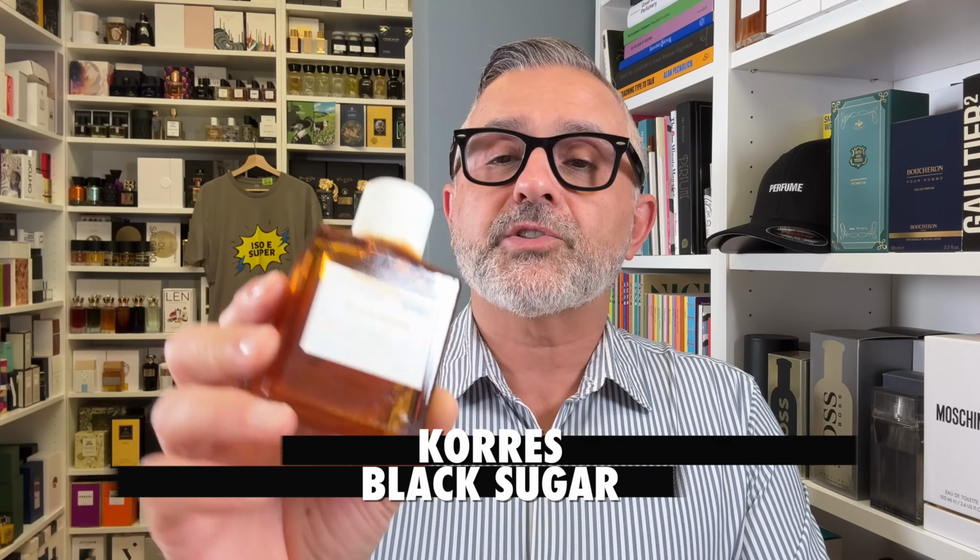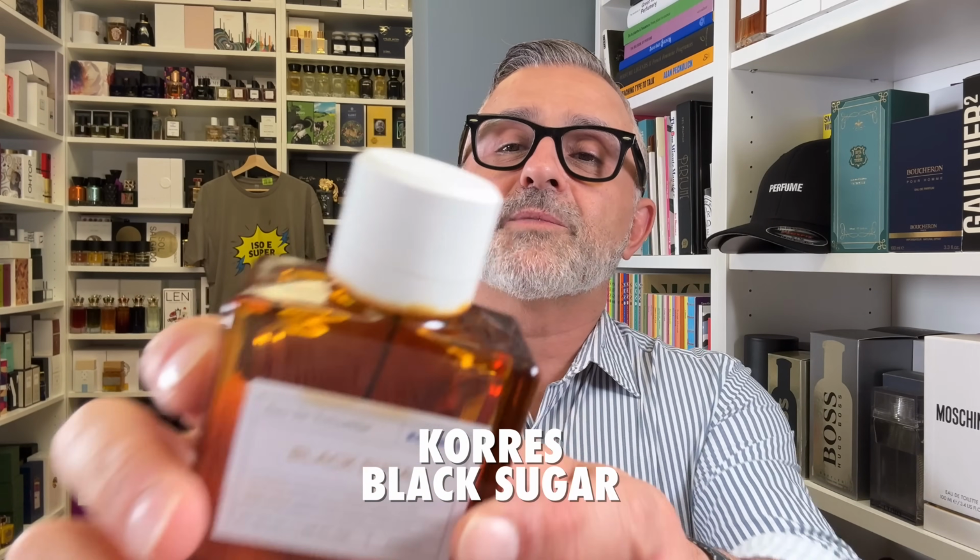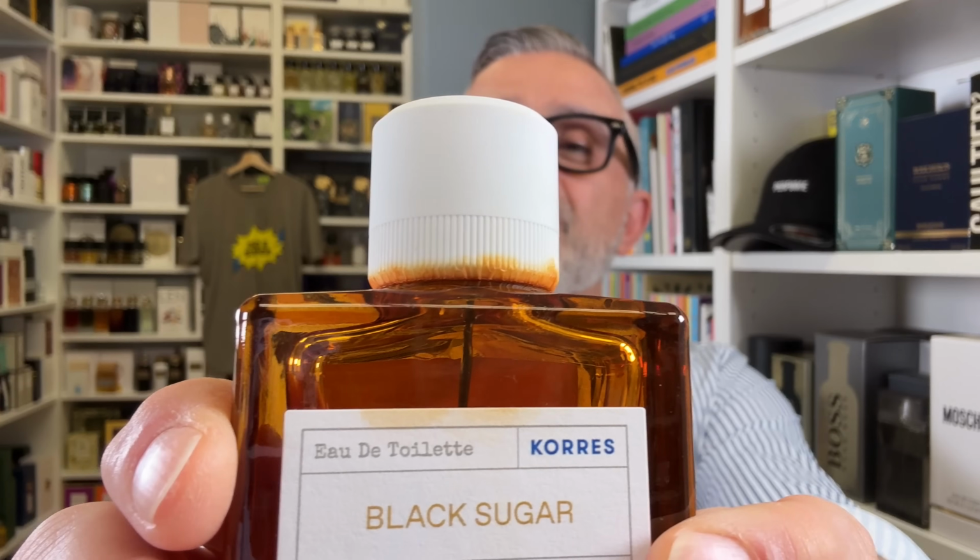The next one, we're going to the house of KORRES. This is Black Sugar, this one right here. Sadly, these bottles get like this, unfortunately. I don't know if you guys have noticed that, but I think the juice that spills out or leaks out when you spray it kind of interacts badly with the cap.